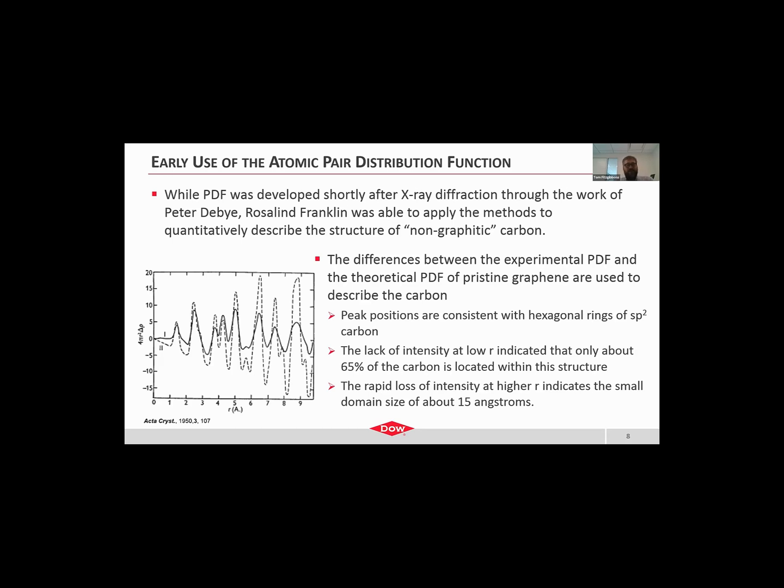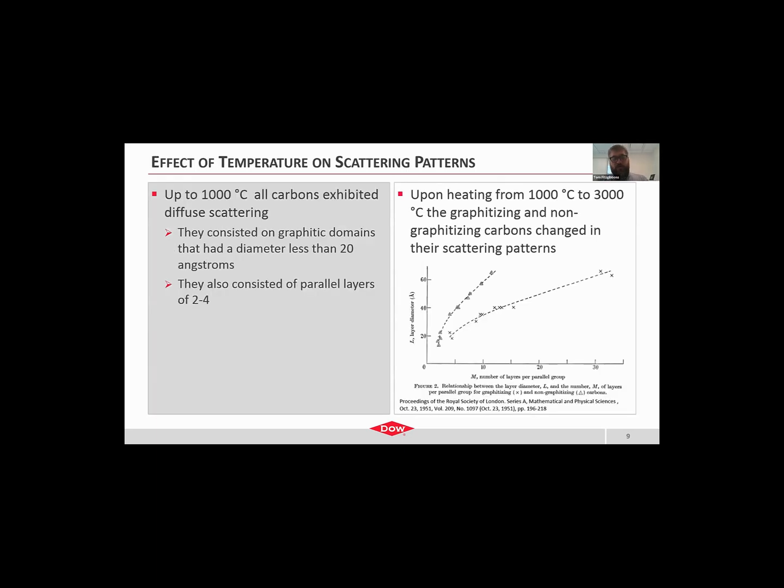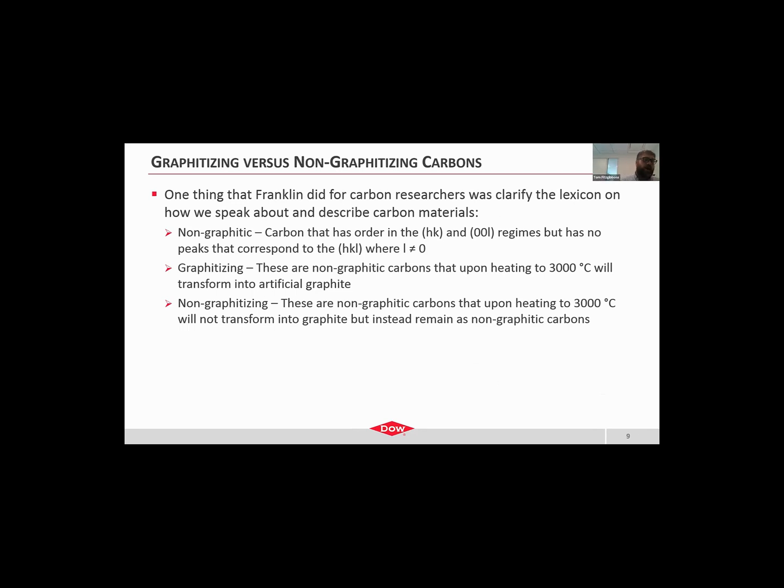The other thing that she did that was really powerful, I feel, and I think is exceptionally important when dealing with amorphous or disordered materials, is she brought clarity to the terminology in the lexicon that's used on how we speak about and describe carbon materials. In her seminal work in the Royal Society of London paper in 1951 on graphitizing and non-graphitizing carbons, Rosalind Franklin spends a significant amount of time in her introduction describing definitions for these types of materials.